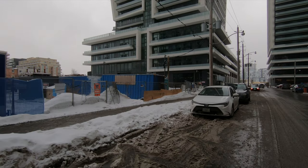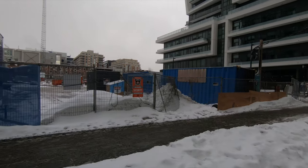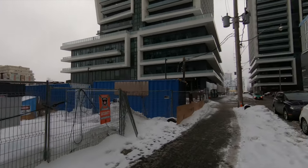I'm going to make another turn here. Looks like this is not the place what I wanted. So let's just keep going the other way. This road looks like leading nowhere.